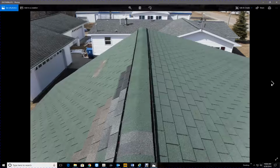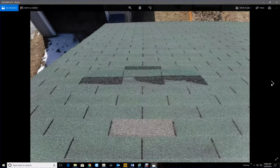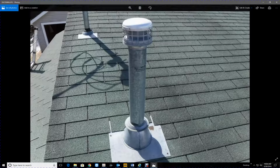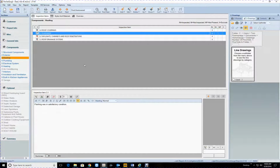Some patching. Okay. Yeah, need some repairs. Okay, not too bad. Not as bad as I thought it would be when I blew them up. So a few things are missing or something, but should be repaired. Okay, we'll just leave the R off of it.